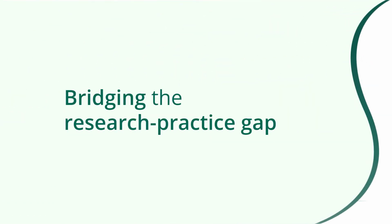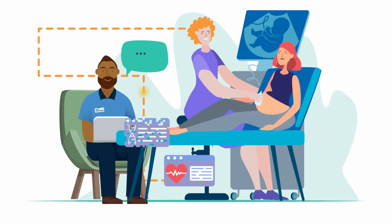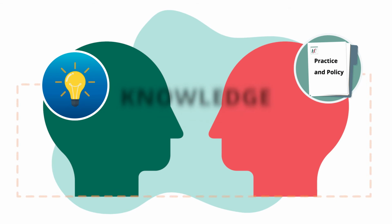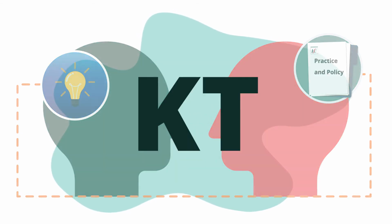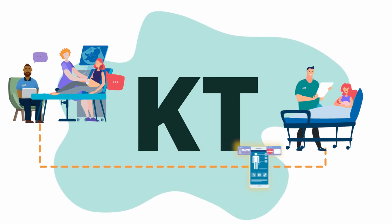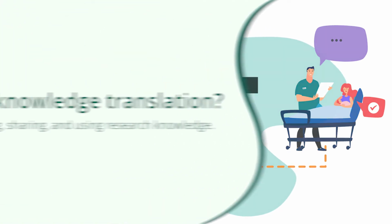Bridging the research practice gap. As a researcher, you may have been working for months or possibly years to find out something new in your topic area, and you want your findings to be used and to make a difference. Knowledge translation, or simply KT, has emerged as an approach, specifically in healthcare, to address many of the challenges of putting research results to work and to start closing the gap between research findings and practice.